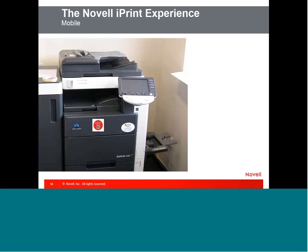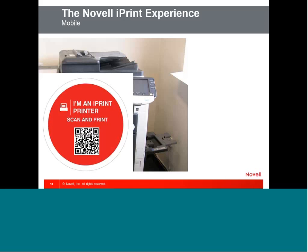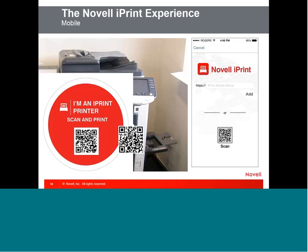Now, in iPrint 1.1 that we just released a couple weeks ago, one of the other new features is the ability to attach QR codes to your printer, which somebody can then just walk up to and scan into the mobile app and automatically print to that particular printer. So the new app has a scan button. They simply walk up to the printer, scan the QR code, and they're automatically configured to print to that particular printer. So if you have a lot of printers inside of your environment and some roaming users or guests, they can very easily just scan the QR code and print to that printer.